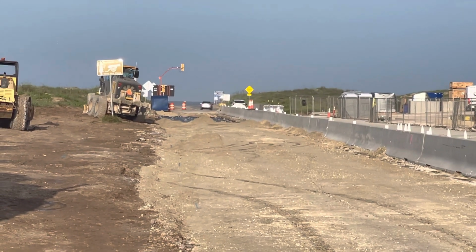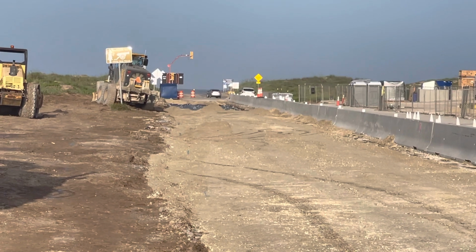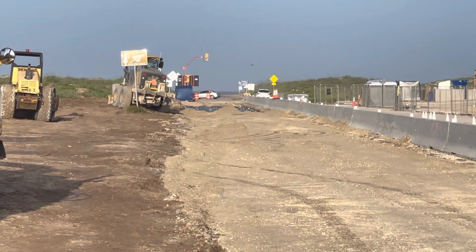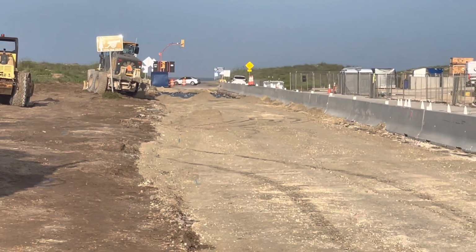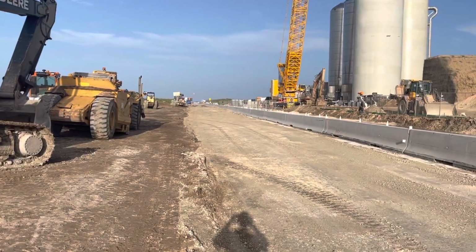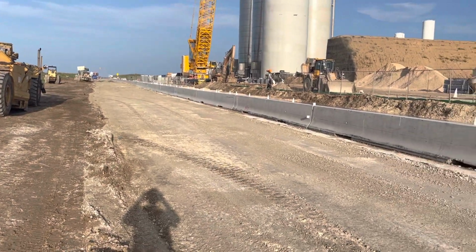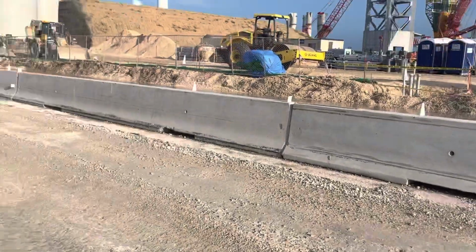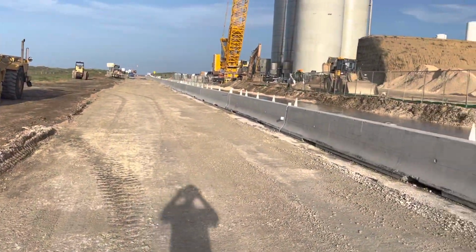I'll post some pictures of that area, or you can check out another Twitter video where I did a close-up of that section. So they're almost done with this side of the road, and unless they do some paving, they're probably going to be opening up this side. And since it's not open, I can stand here.